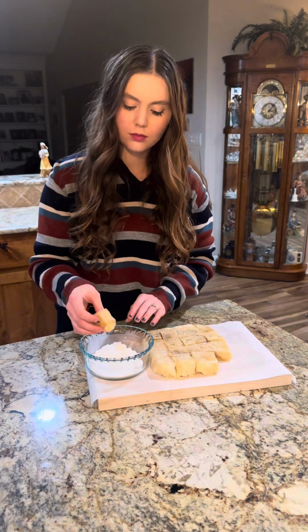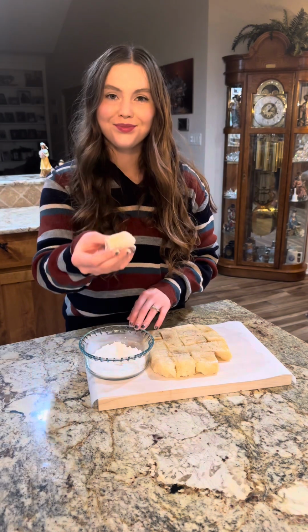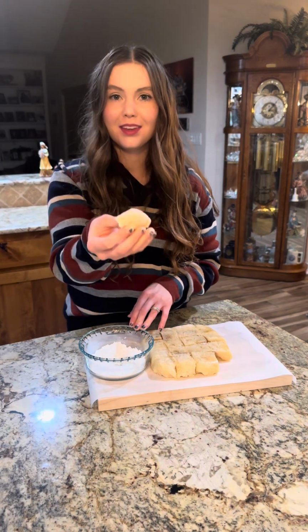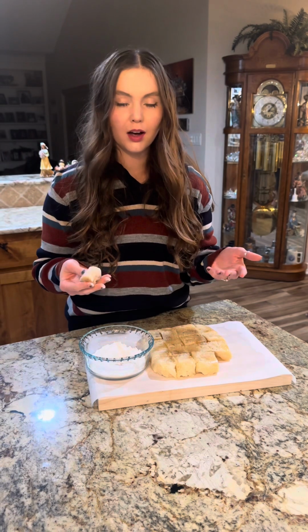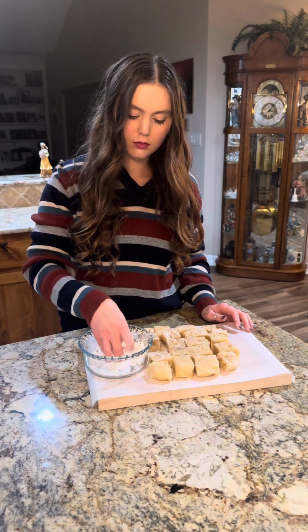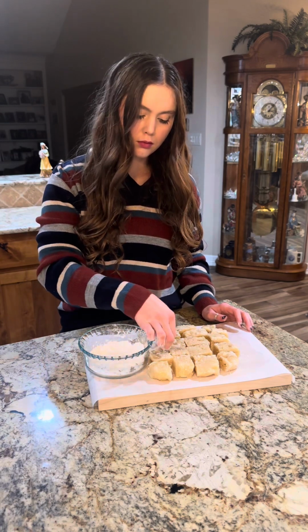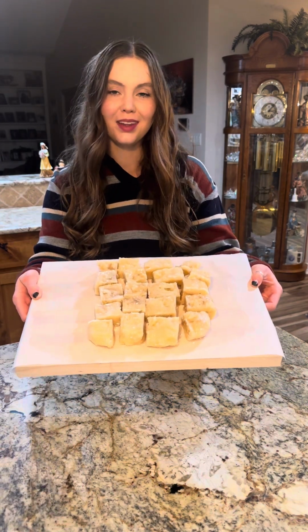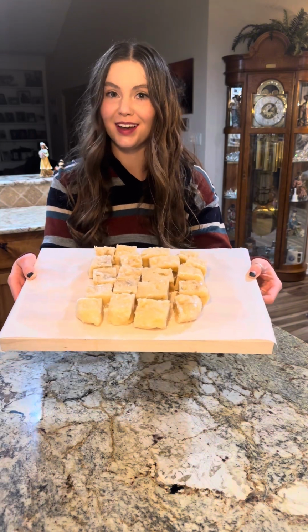Here I have just some plain powdered sugar, and all we're gonna do is lightly toss it in the powdered sugar. And this is what it looks like when you toss it in either the powdered sugar or the arrowroot starch. I might as well just go ahead and toss them all in the powdered sugar. And here we have our finished marshmallows that are, once again, nutritious and delicious.